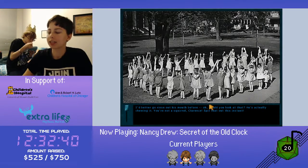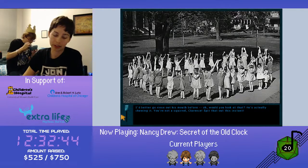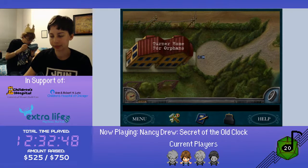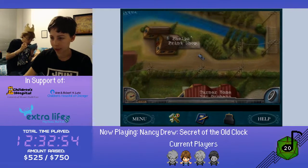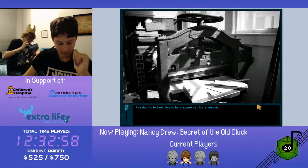It's kind of interesting to me that it was incorporated into the game as a mechanic. Would you look at that? He's actually chewing it. I wasn't sure exactly what to expect as far as how much overlap there would be, because it's not like they're based on it, they're loosely drawn from. So, help print shop to get the tickets. The door's locked. Guess he stepped out for a minute.